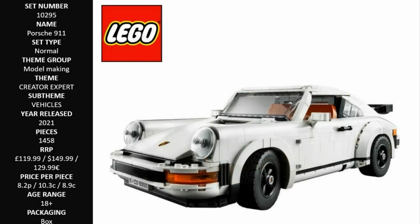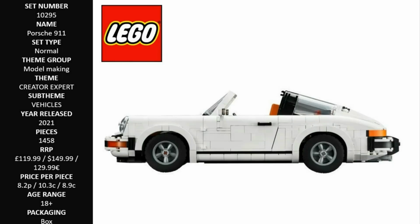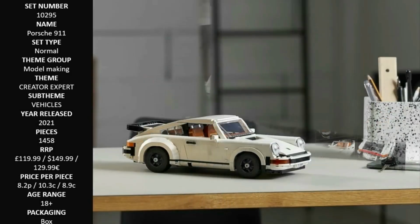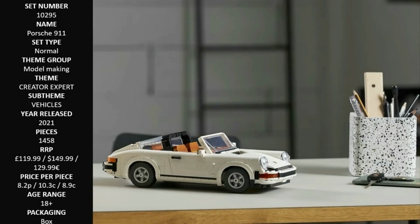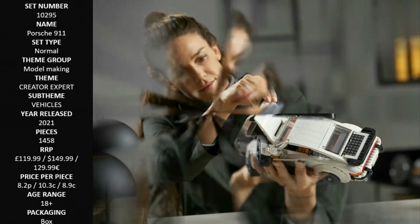Explore all the Porsche 911 features including the rear-mounted, air-cooled flat-six engine, working steering, gear stick, emergency brake and tilting seats. Which will you choose to build? The Turbo model with its turbocharged engine or the Targa with a removable roof that can be stored under the hood? The Porsche 911 Turbo model car features a wide rear axle, an integrated spoiler, plus a turbocharged engine complete with intercooler. The Porsche 911 Targa model car includes a removable roof that fits in the hood plus the iconic Targa bar with rear glass behind the driver.